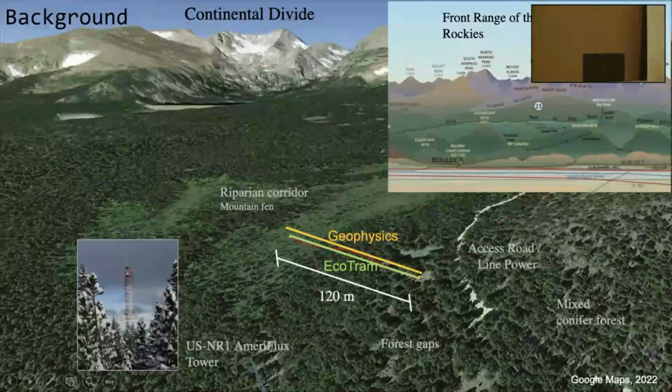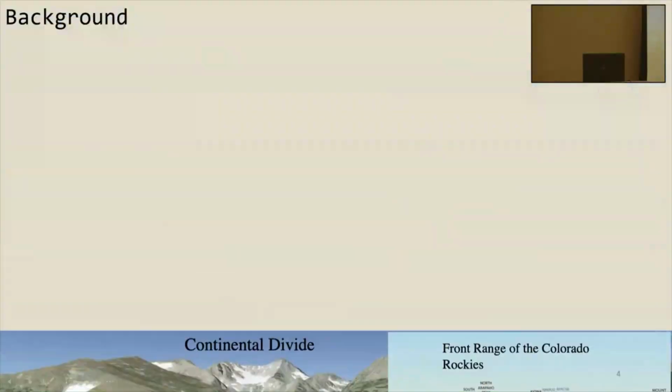So some background, I was able to collect my tree cookies from this nearby eco-tram. It's near the Continental Divide, and it's about 120 meters long. To summarize it, it's a big doohickey that goes across a 120-meter distance, and it measures all this other elemental stuff. But what I wanted to use for my presentation was the moisture measurement in the soil.